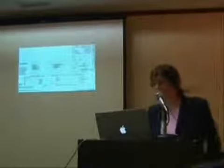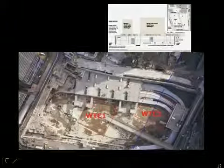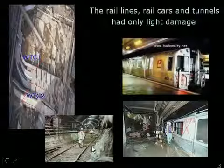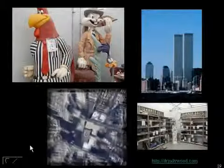And I think you're familiar with the design of the Trade Center, and I think you saw this picture earlier, that the footprint of each of the towers is here, and the base is still there. It wasn't shattered. The foundation built on bedrock is still there. And the PATH train tunnels did not get damaged. Yes, there was some water in them, but with all those fire hoses, the water had to go somewhere. And once they pumped it out, it stayed dry.